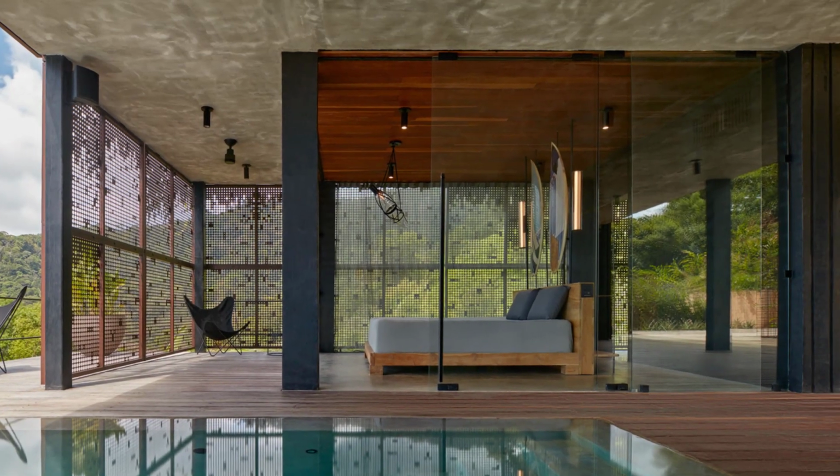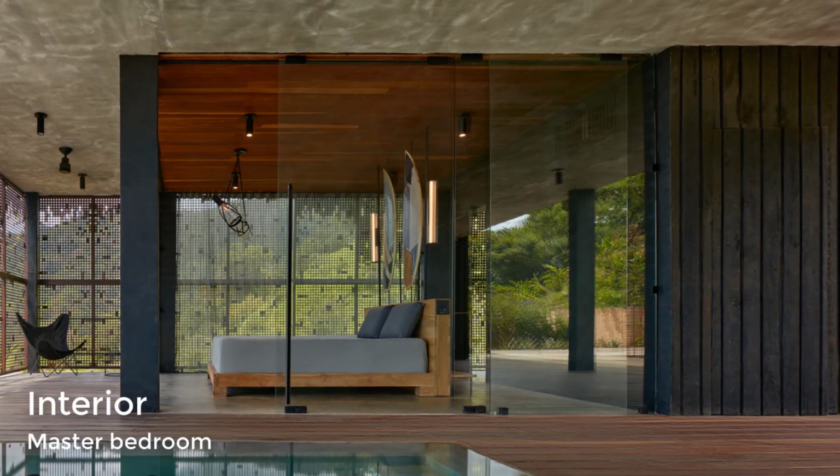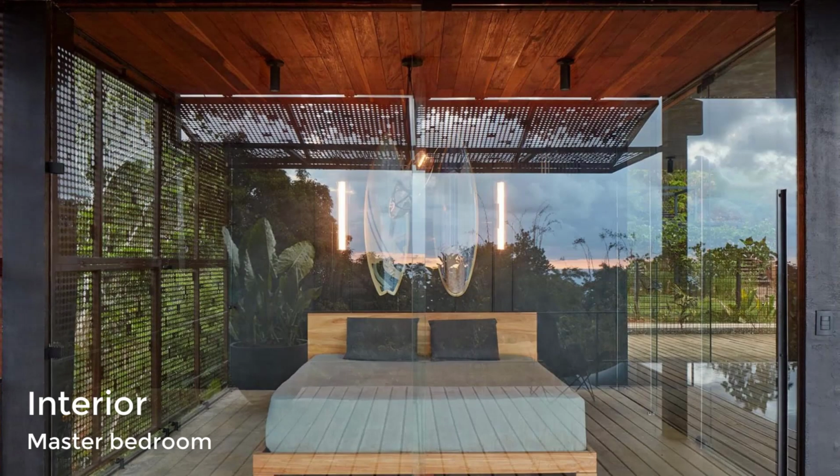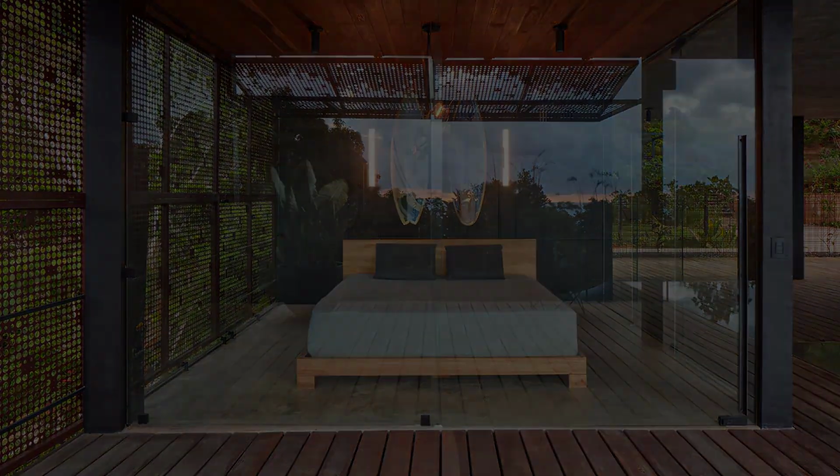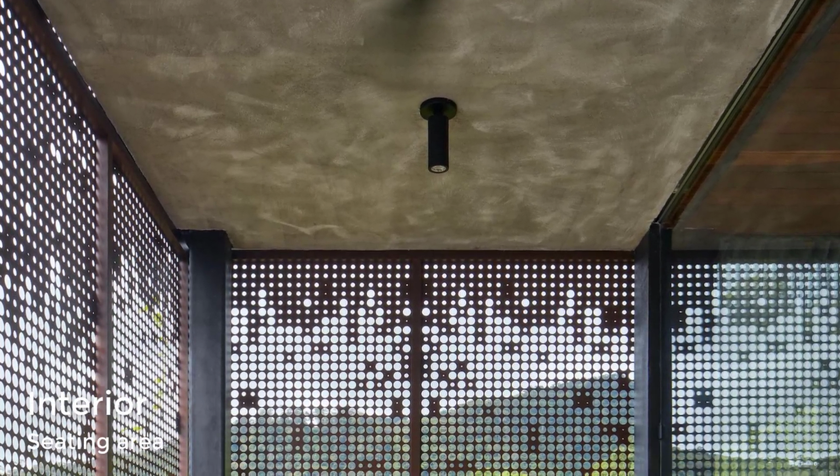At one end of the house is the master bedroom that's enclosed in glass. A seating area and bathroom in the master bedroom.